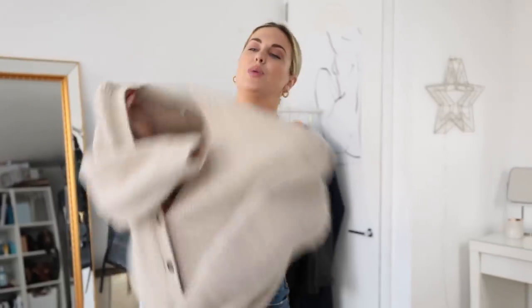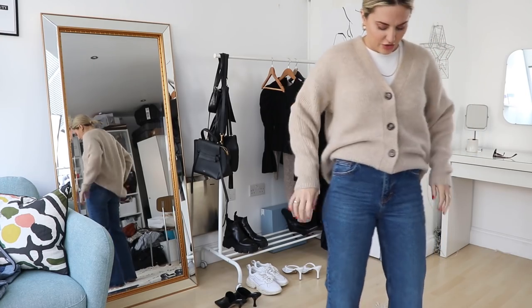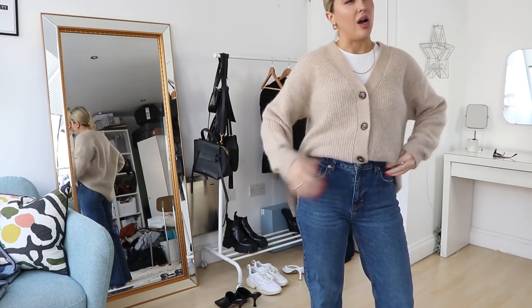Let me add a knit. This would be a nice thing to wear under this cardigan, I reckon. A little bit more conservative if you don't want to wear a low-cut cami with it.